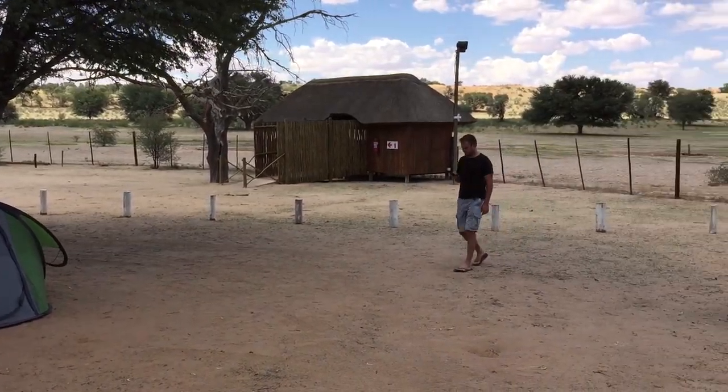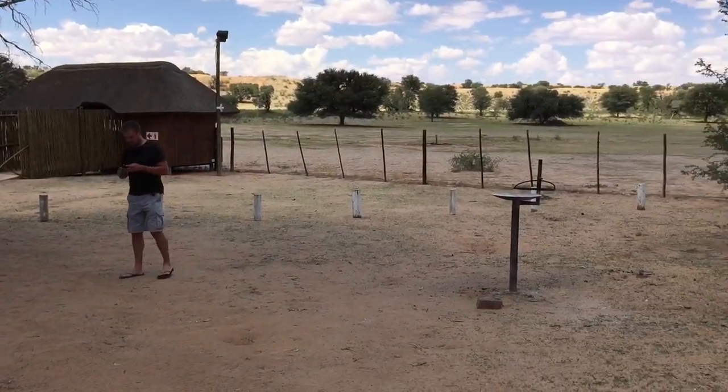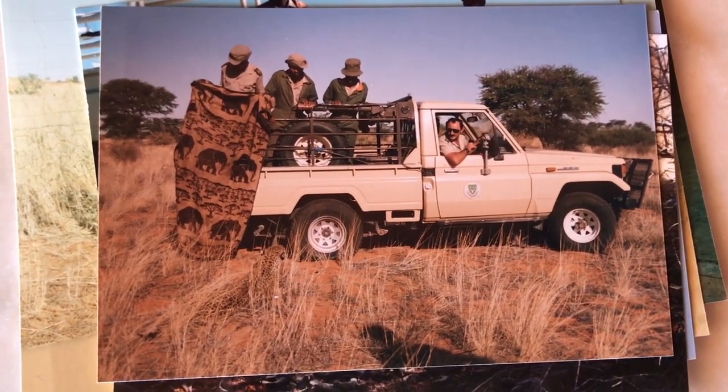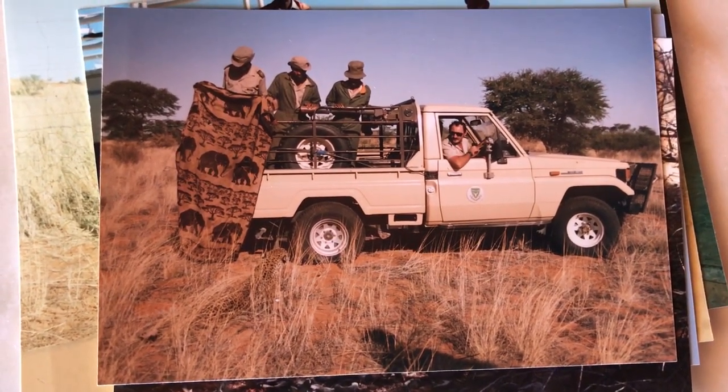the Kalahari with Nossob and Twee Rivieren. And that's where I met my old friend David de Villiers, who used to be the ranger in the northern section of Mata, and introduced me to a lot of the secrets of the Kalahari itself.